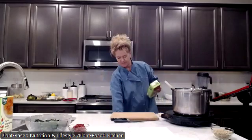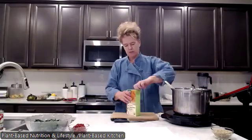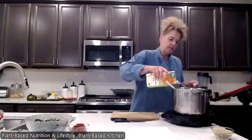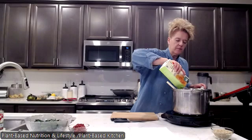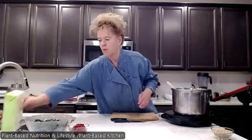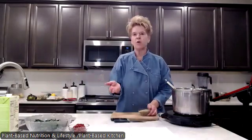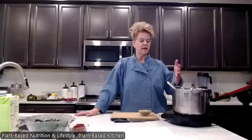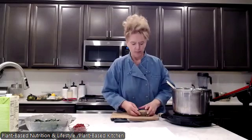One down. And a little bit more to go. And we'll play with it if we need a little bit more. And we can always add water too. So let's just say you go in your pantry and you've only got one vegetable broth, then play with it. Add your vegetable broth in and then add the rest in water. So it'll still be just as good.